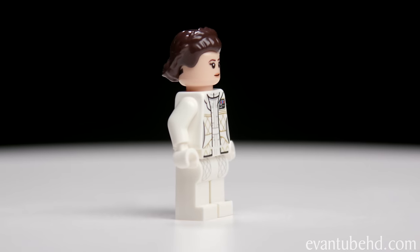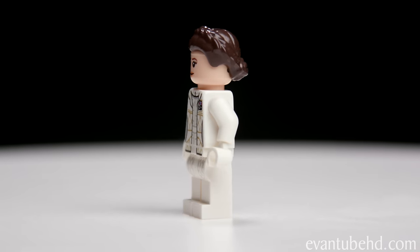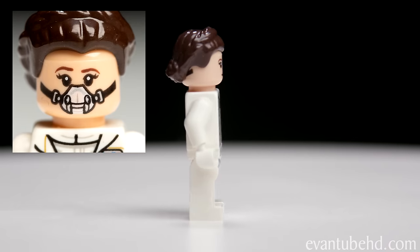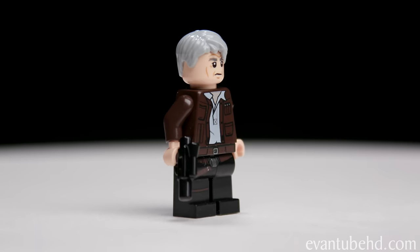Next, we have the Episode 5 Leia. She's got her white outfit on. We've got some nice printing on the front and back of her torso, as well as a little bit on her upper leg. She has braided hair with 2 little buns and 2 faces, a relaxed face and one with her M95 mask on.